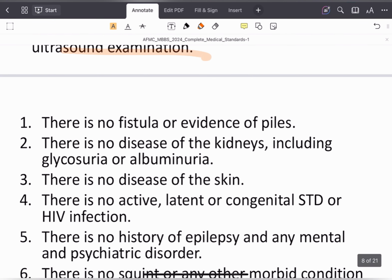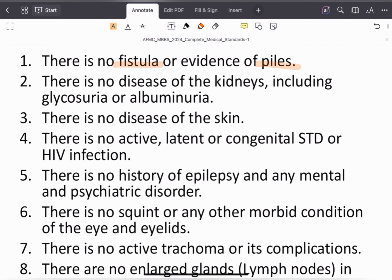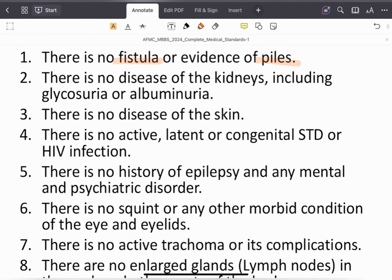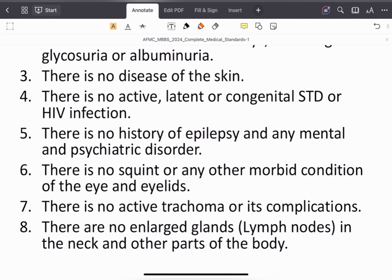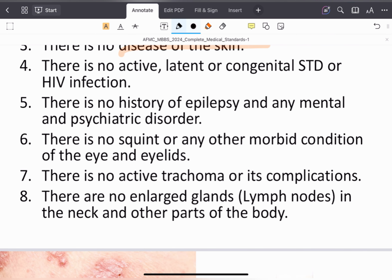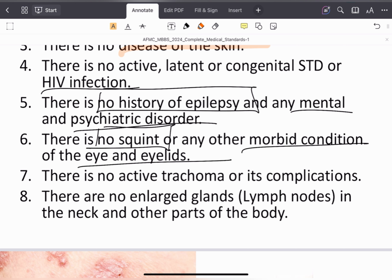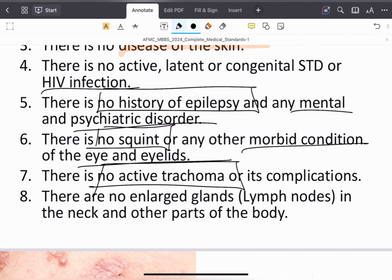Okay. Now there are some more things that can get you disqualified. For example, fistula and piles, they are grounds for disqualification. Any disease of the kidney, including glycosuria and albuminuria. Any disease of the skin can get you disqualified. Latent or active or congenital STD infection, including HIV. There should not be any history of epilepsy or mental or psychiatric disorder. No squint. I'll talk about what squint is later. Or any other morbid conditions of the eye or the eyelid. No active trachoma or enlarged glands.